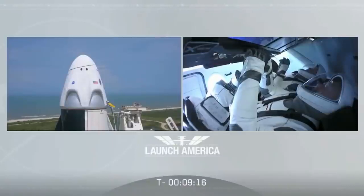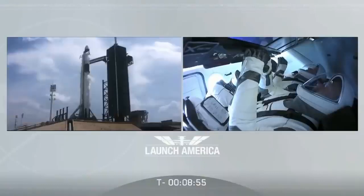The SpaceX Capcom, so again, that voice that's going to be talking to Bob and Doug throughout their mission from right here in Hawthorne, just offering a few quick words. The crew did confirm their crew displays are configured for launch. We are coming up on 9 minutes and counting. We've gotten through the T-minus 10 minute crew discussions. Activity is now going to switch over to Falcon 9.